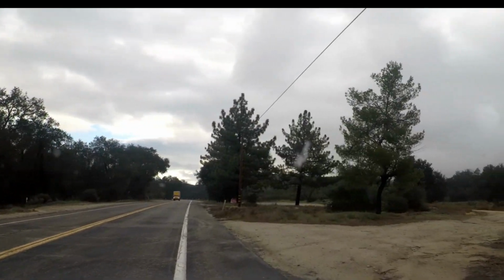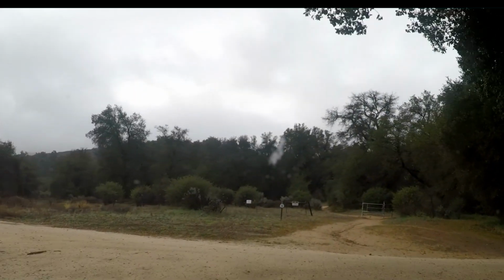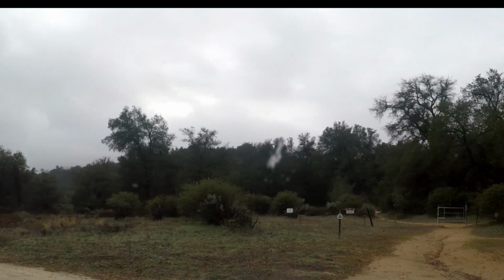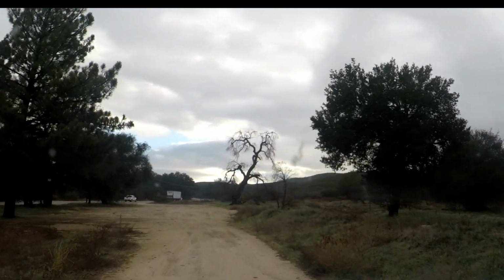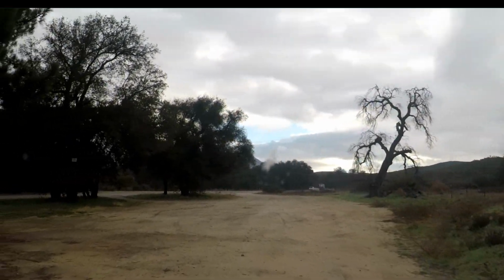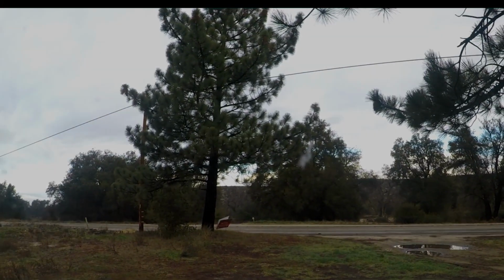So this is Barrel Springs. This is where we're going to be parking today, and this is where I'm going to be going. I'm going to be going straight ahead, right through those trees right there, along the Pacific Crest Trail. I'm going to go park over here somewhere. Park under the tree, I guess. With the Pacific Crest Trail right in front of us, but we're going to be going the other way.